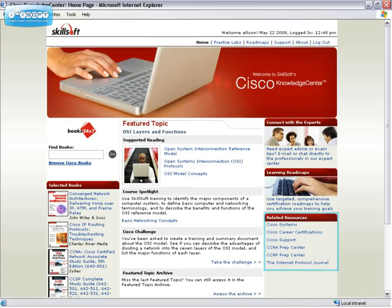recent news and developments. Like magazines, Knowledge Centers are refreshed with new content every month. New products are added as part of these refreshes too. So the Cisco Knowledge Center always features the latest, most relevant content.